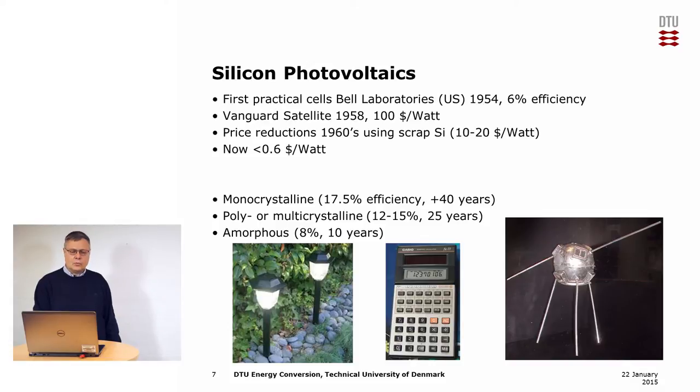There are the monocrystalline solar cells, which have the highest efficiency of about 18%. Then there are the poly or multicrystalline solar cells, which have somewhat less efficiency, and they are used mainly, for instance, in the appliances that we put on top of our roofs to generate electricity. Then the final one is the amorphous silicon solar cells, which are even less efficient, about 8%, and they are used in cheap products.